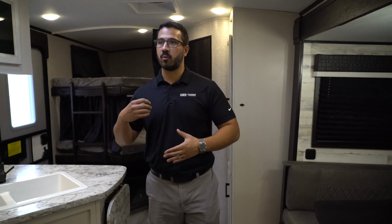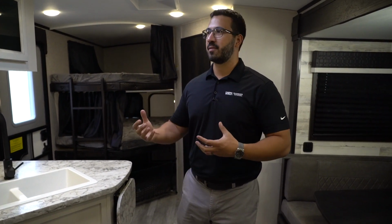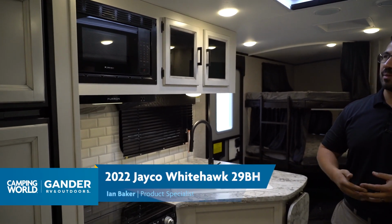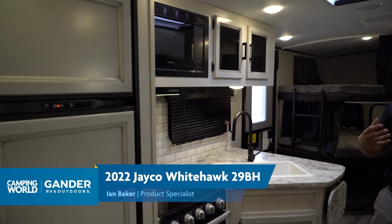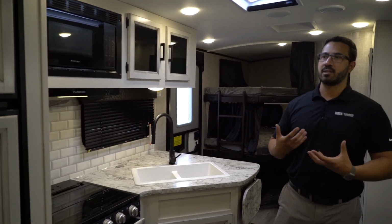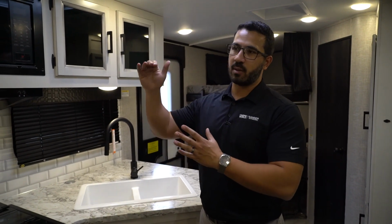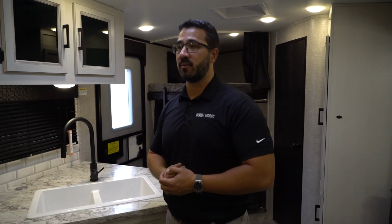All right, folks, the Whitehawk is absolutely beautiful. They have the Jayco look that I think Jayco is one of the first that brought to the RV industry, right? Which is kind of like the cottage white. I think they did an excellent job there. Out of all of the whiter, cottagey wood tones we see in a lot of RVs, I think Jayco is definitely among my top couple as favorites.